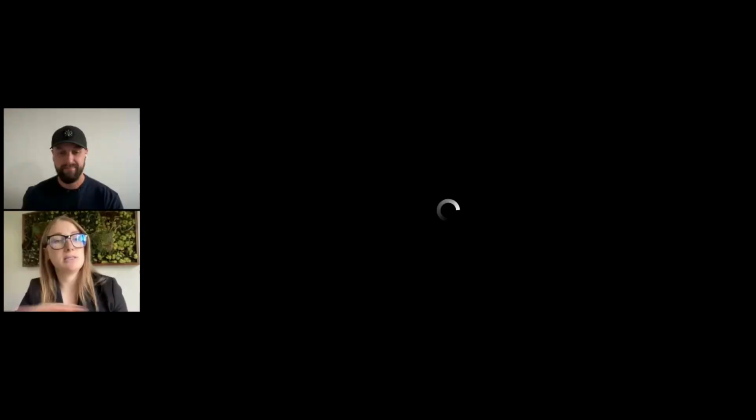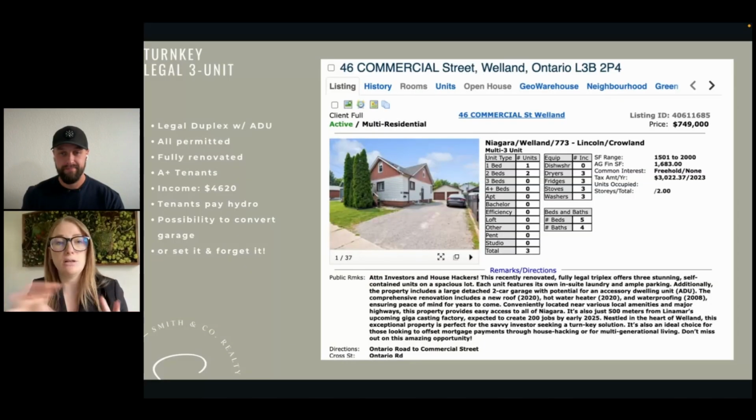Yeah, sometimes it's good to be boring. Not always, but sometimes. And this one's just a bit boring. This one's a little less boring. It's still three units, legal, all permitted, fully renovated. Again, you have your A plus tenants in there. Your income's there. The tenants pay hydro. The reason why this one is a little more interesting is you see that massive two-car garage back there. This has the possibility to convert the garage. The garage is quite large, and you have a new roof. Waterproofing was done, and again, it was all renovated when they did the conversion.